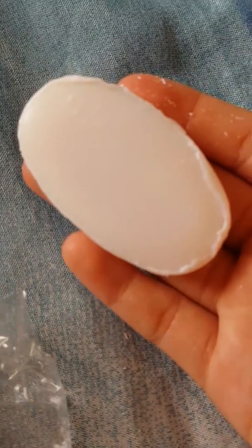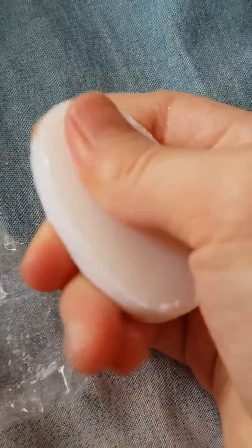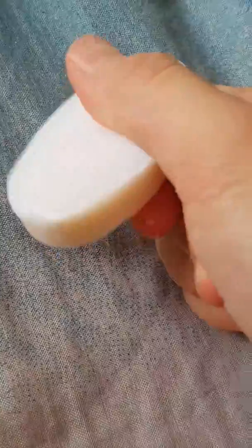Nice. It doesn't feel like soap. It just left crumbs all over my bed. Yeah, you have to wash it and then it's gonna get really soapy. So let's put that back. I'll put it away later so it doesn't take too long. Next thing.